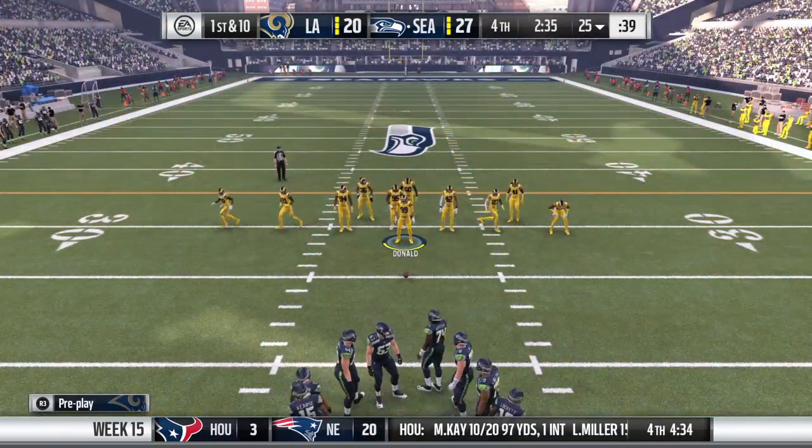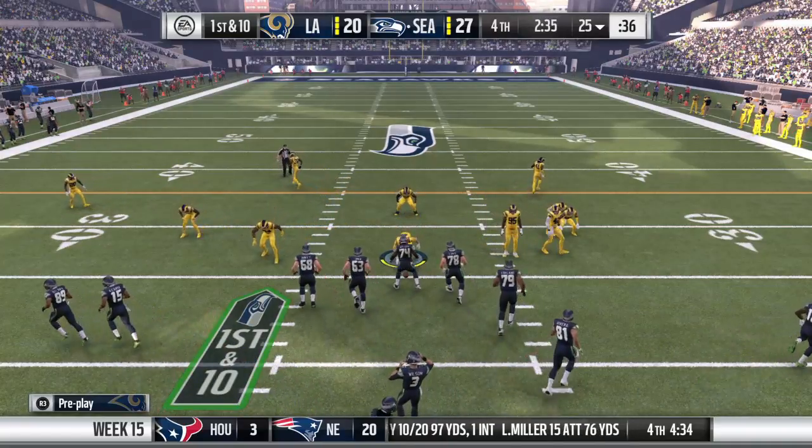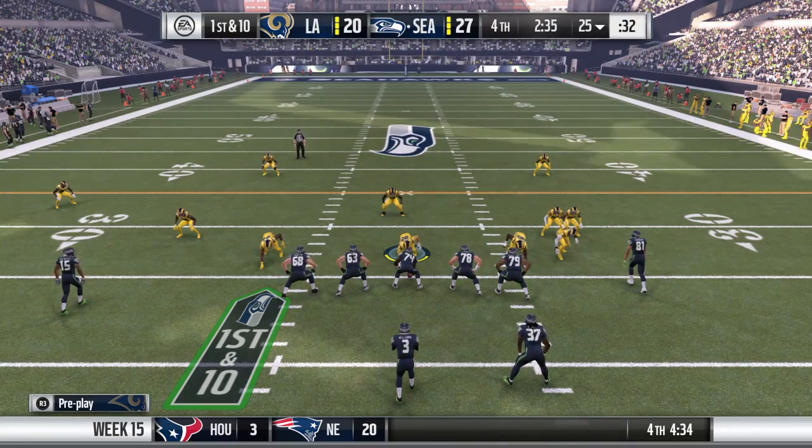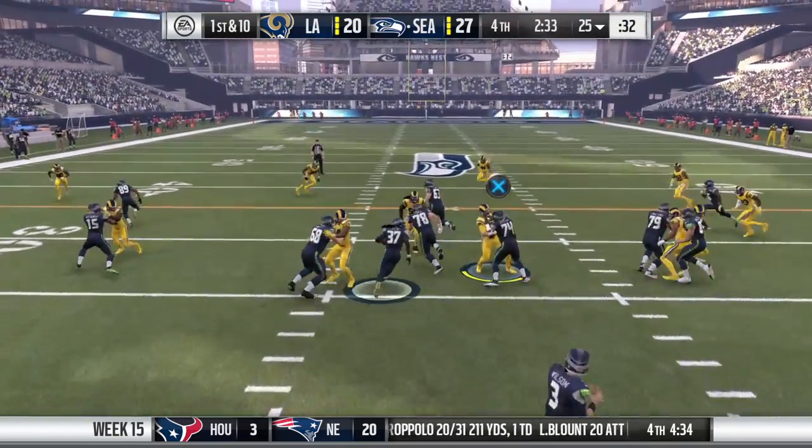Seattle now ready to march onto the field. And last time they were able to churn some clock. They got the field goal, added onto their lead, but that was a drive that was so long it should have ended in a touchdown. You know that's how they felt.